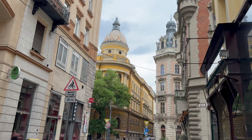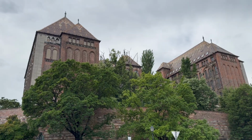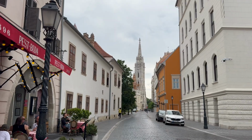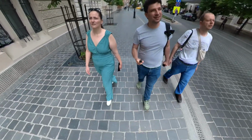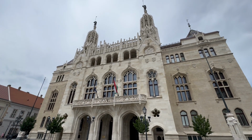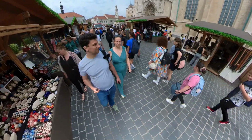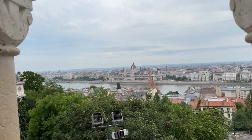The following morning, we began our day in one of Budapest's most iconic areas, Castle Hill. Almost immediately, it became clear why this part of the city is so popular. Our first stop there was Fisherman's Bastion. Standing there and looking over Budapest was simply breathtaking. The panoramic views over the city were absolutely stunning.